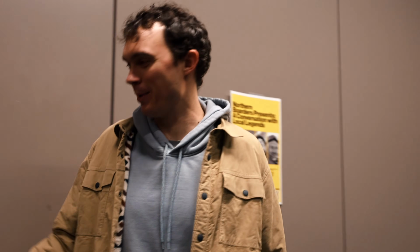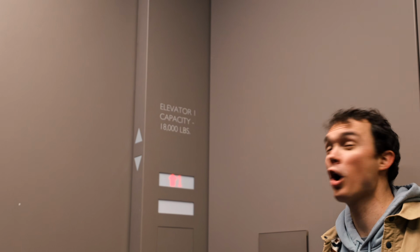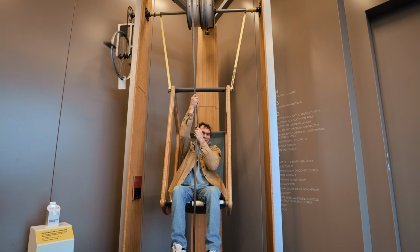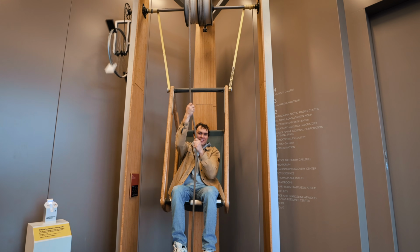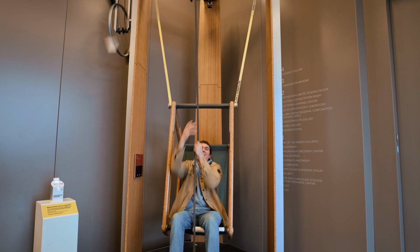Biggest elevator I've ever been on in my life. The capacity is 18,000 pounds. How high do you think I could go? I think all the way. Nope. No? Stop. Aww. Not fun. It is fun. Ready? One more.